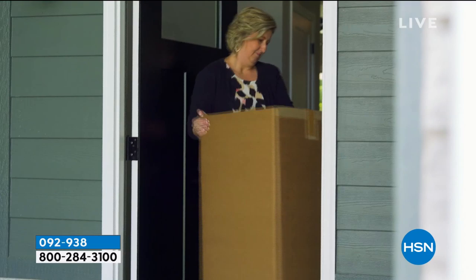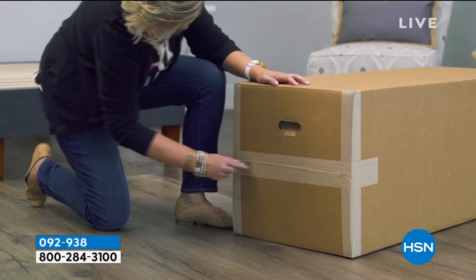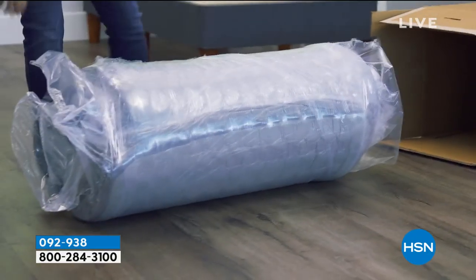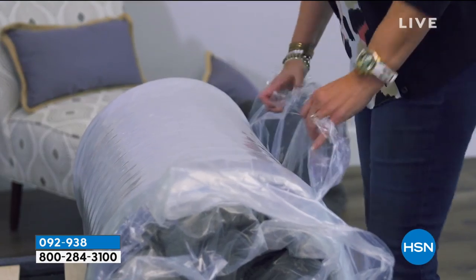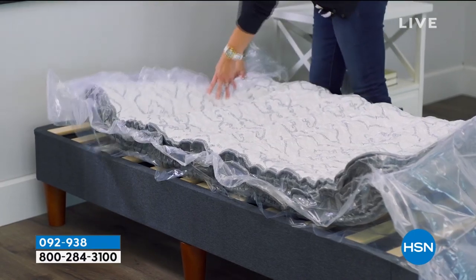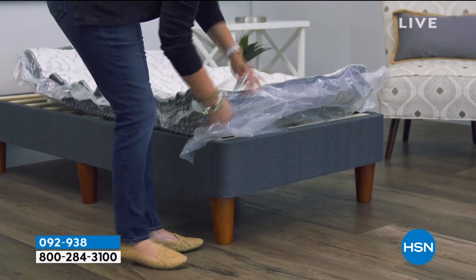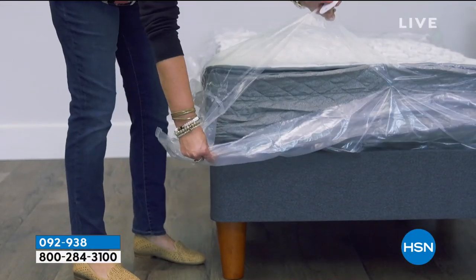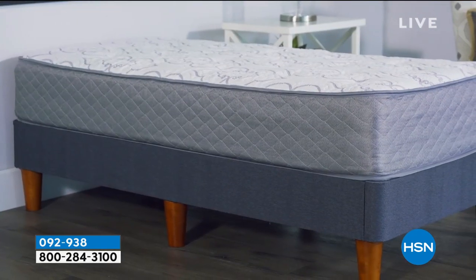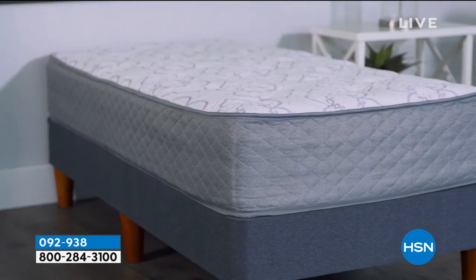So we're showing you what happens. Here it is, arriving at your doorstep. Go ahead and open it up. Remember, all 6 sizes come in the same box. You're going to take it out of that box and unwrap it. It's very easy to do. Place it on your bed of choice. That's the included tool, it looks like a letter opener. Go ahead and open it up and watch it blossom just like it did here on live TV. You'll really be able to enjoy it that evening. Again, after 3 to 5 hours, it will fully blossom to the 11-inch mark.